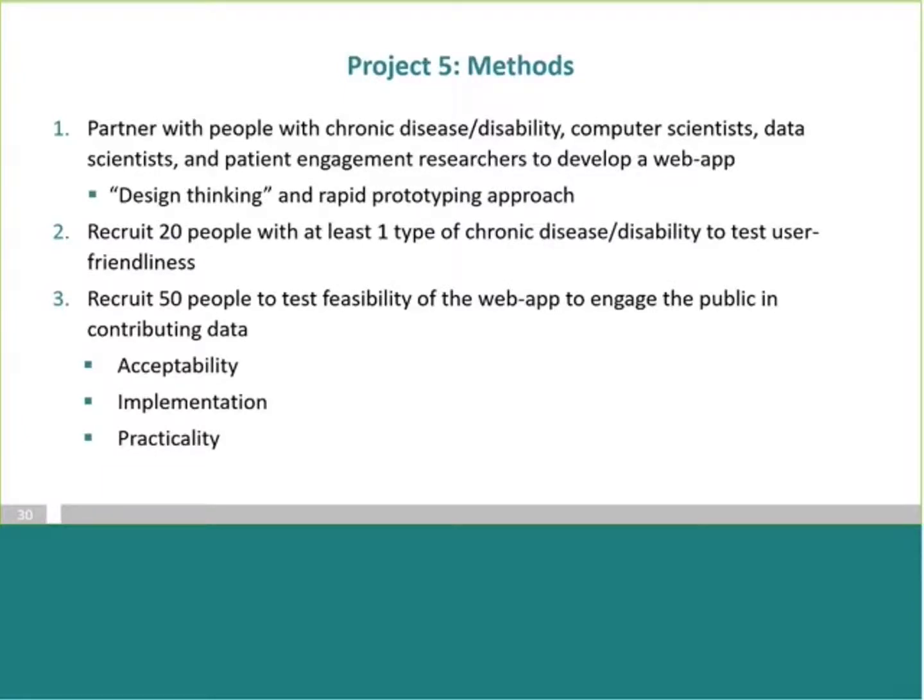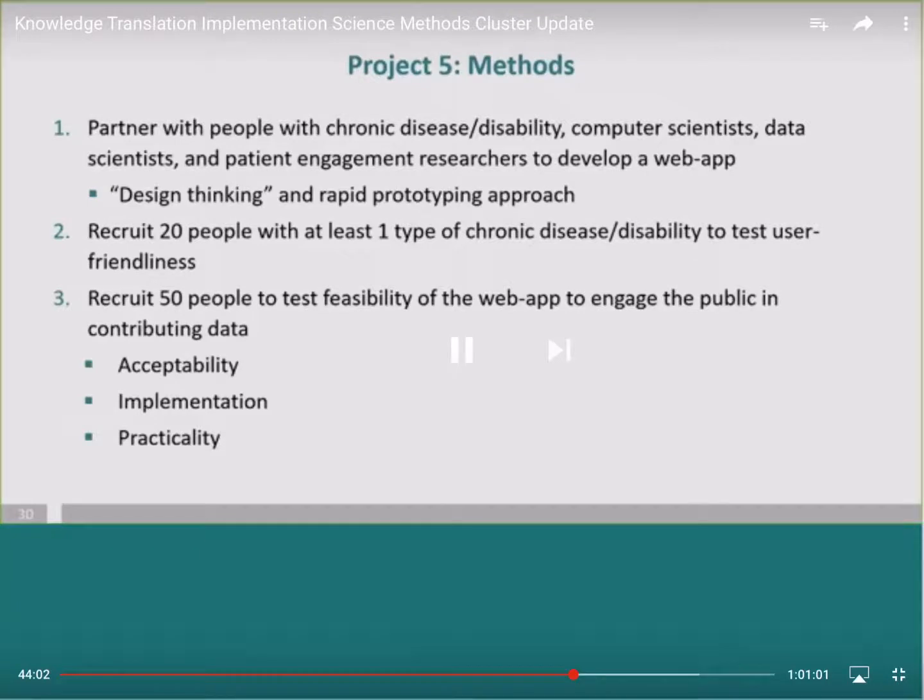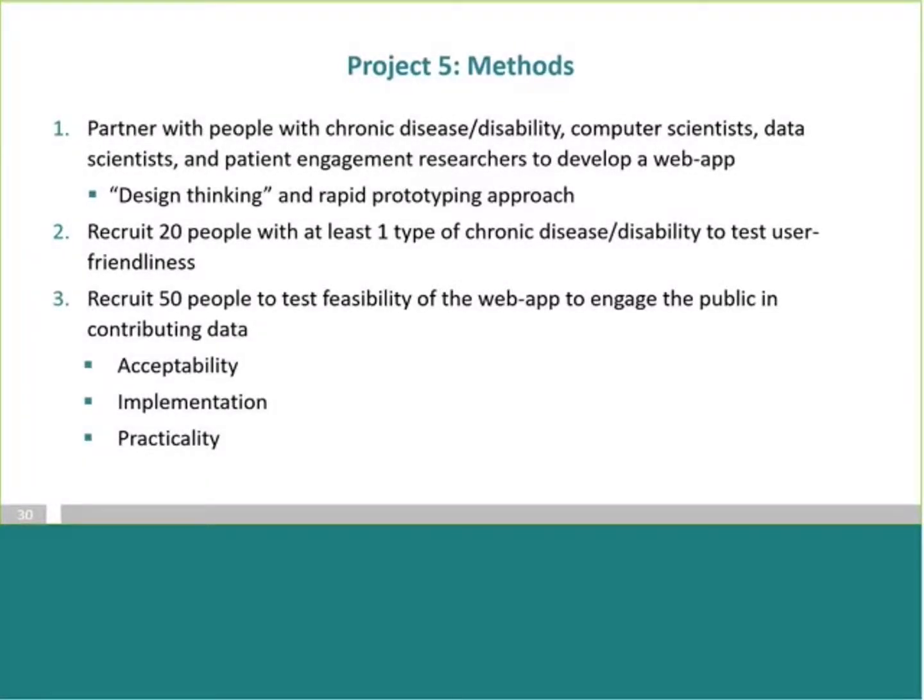So the development of the web app data architecture, as well as the patient engagement methodology, will be detailed in the work plans led by Leanne Curry and Aaron Michalik from their methods cluster. So for KT and implementation, we focus on the app development. So we will apply the best methods of design thinking to create a product that is both easy to use and engaging for the public. And we will also apply a rapid prototyping approach, which involves having users interact with the evolving prototype so that the developers can continuously find out and further develop components that work for the target users.